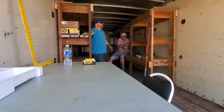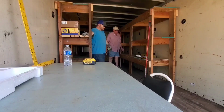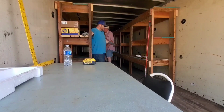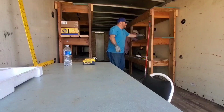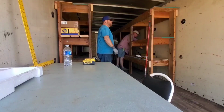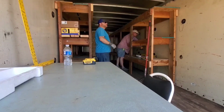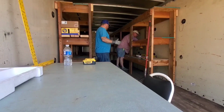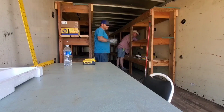Papa here has got some of this old wood from the roof and everything, and now we're actually making shelves out of it. So a few things to finish here, and then we're gonna back the trailer up and start unloading. We're not gonna catalog anything today, but he's gonna get it from the trailer into here, and that way eventually we will be able to catalog everything. This trailer is gonna be set up just for Hudson parts.